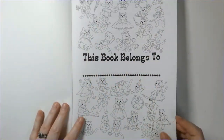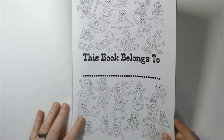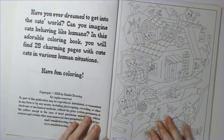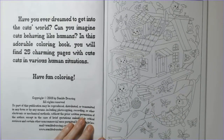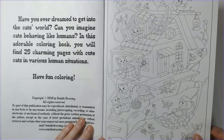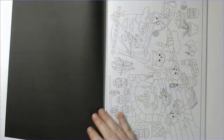I think this doesn't get as much attention because it is a lot more complex. A lot of Sunlife books are like the travel mosaic, the animal mosaic. It's unique art, but it's done in a different way that is not as complex, I guess, as regular line art. So this is one of their regular line art books, and it's not super complex.